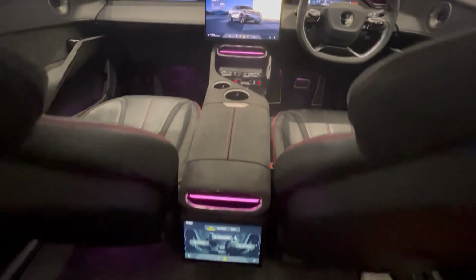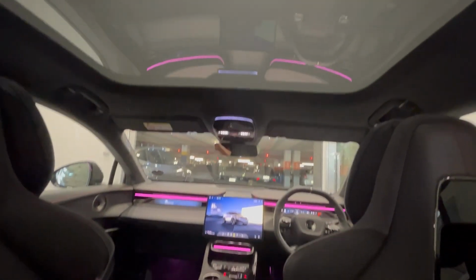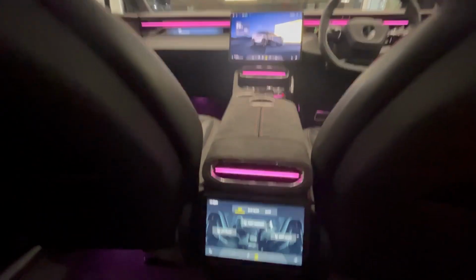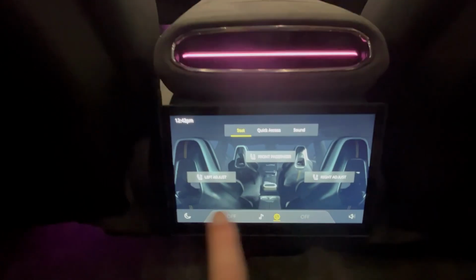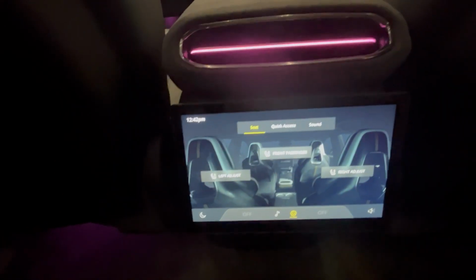Here you can see the big screen, and then when you move down you have your climate control screen in the center of the two seats, and then of course you have that huge moonroof, beautifully done. And then I showed you earlier on how to change the color of the sunroof, so allowing light in or not. And then of course you have a climate control screen. There you go. I'll show you that in more detail.